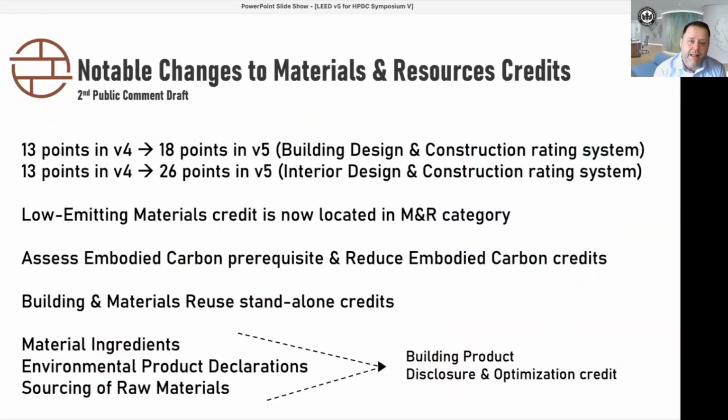So some of the highlights for the materials and resources credit category, as you'll see in the public comment draft out today. I think one of the big stories here is that materials are getting more points in LEED, which is great. I think that's something we've all been, that have been in this space, have been wanting for a long time. In particular, the interior design and construction rating system is getting a substantial points increase from years past.